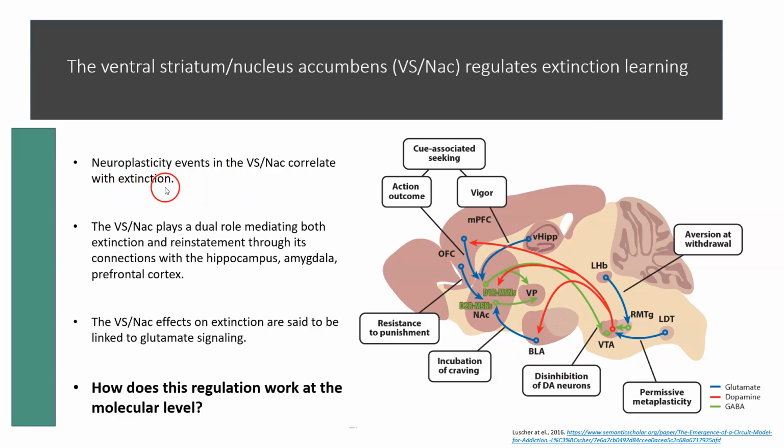Extinction, which is the part where the animal learns that the context is no longer associated with the drug, is said to be regulated heavily by this area here, which is called the ventral striatum nucleus accumbens. Now, the ventral striatum nucleus accumbens is said to regulate extinction through its glutamate signaling. And you can see it here receiving lots of glutamate signaling, that's the blue arrows, from the other areas of the reward circuit. So while we have a pretty good idea that the nucleus accumbens is regulating extinction, what we don't yet know is what is happening at the molecular level.